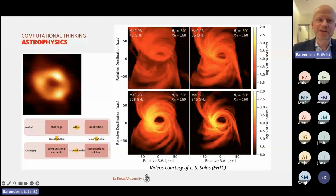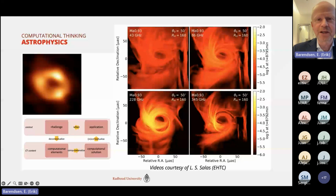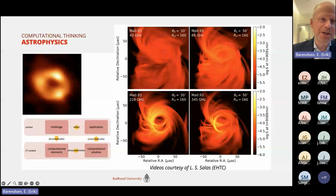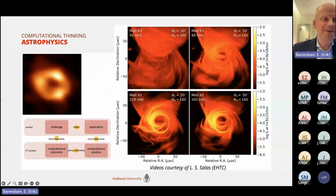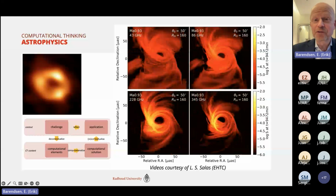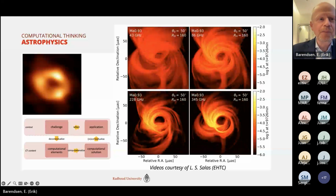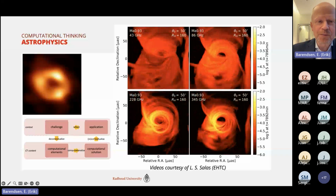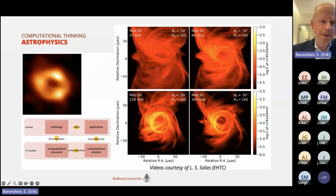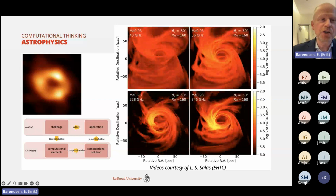And then these astrophysicists, they compare the simulations with the real data, and they check whether they have understood this phenomenon, and they go back to the challenge. So that's the fourth arrow, to adjust their models and then run a simulation again. So this work requires a lot of computation power, and this is really only possible using very sophisticated, very powerful computers and a lot of data.